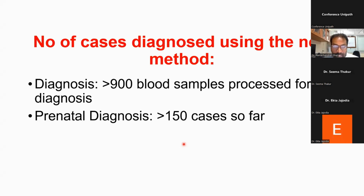Cases so far, we have had very good experience using this method, and we were involved in population screening for Orissa, sickle cell disease and beta thalassemia cases. This method was used for population screening, and also for prenatal diagnosis of the samples collected from Orissa. Till today, we didn't face any misdiagnosis at all using this kit. Okay, I'll stop here. Thank you for your attention.